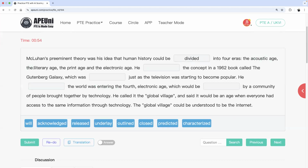The acoustic age, the literary age, the print age, and the electronic age. So that they've given us. He dashed the concept in a 1962 book called the Gutenberg Galaxy. So he did write that concept in a book. So what can we say? He outlined, he predicted, he characterized, he acknowledged, he released. He released the concept. We can for now say the word, the concept in a 1962 book called dash.